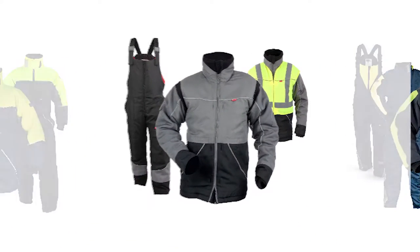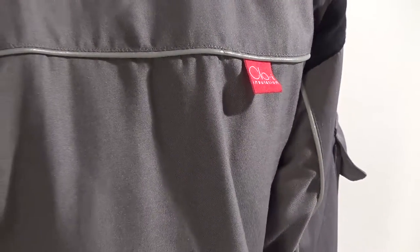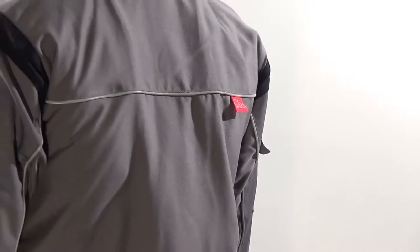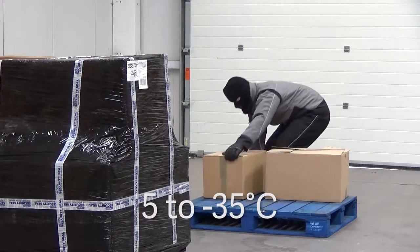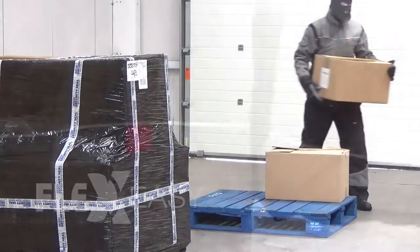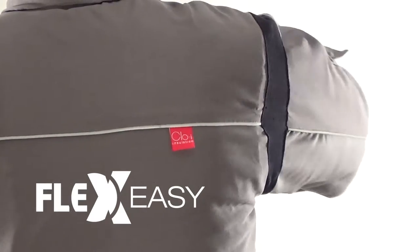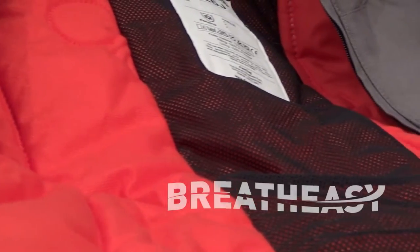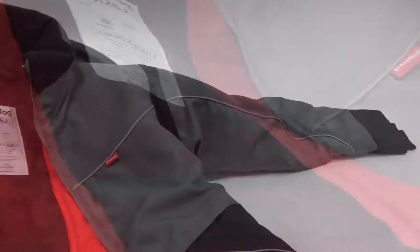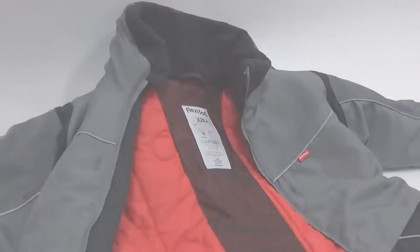The X260 range, loaded with new technology and benefits. Also using Clo insulation, the range provides ample warmth in temperatures from +5 to -35 degrees C. Incorporating our unique and patented Flex Easy, meaning your arms are free to articulate in freedom and comfort. Other benefits include a ski skirt to keep any drafts out and the Breathe Easy panel to regulate your body temperature. A durable jacket with a great warmth to weight ratio.